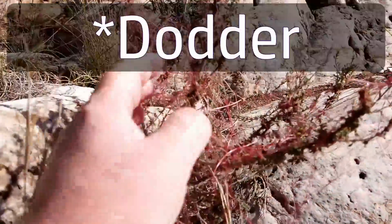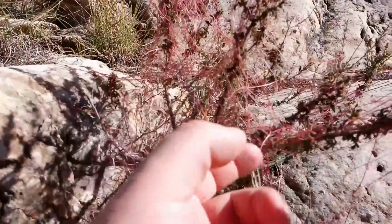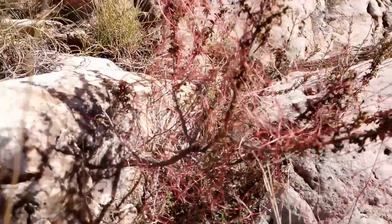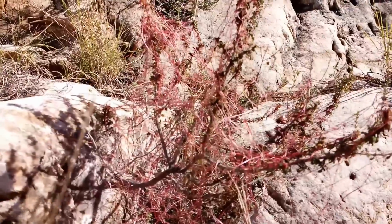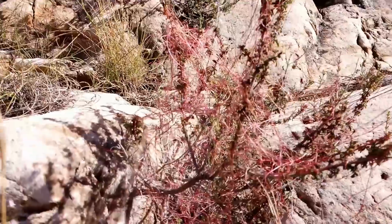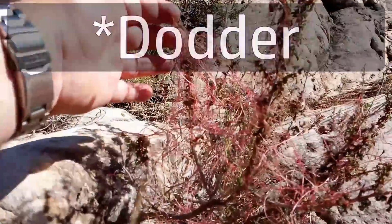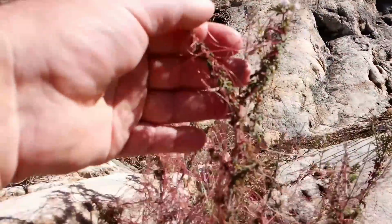And the seeds of this madder plant, I can't see any flowers on it at the moment, but this is a flowering plant. These red threads, although it has no leaves, it will produce flowers and it will produce seeds. And those seeds germinate, and they have to find a host plant within a matter of a few inches, or else they will die. So there we go, that's madder. It's growing on a thyme plant. You can see the thyme plant's looking a bit unhealthy as a result.